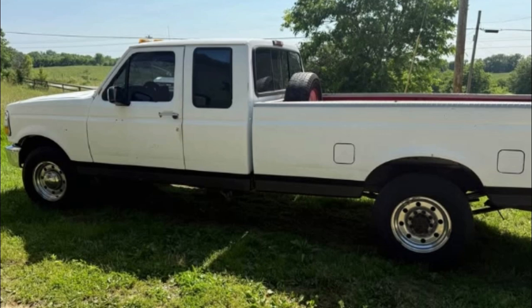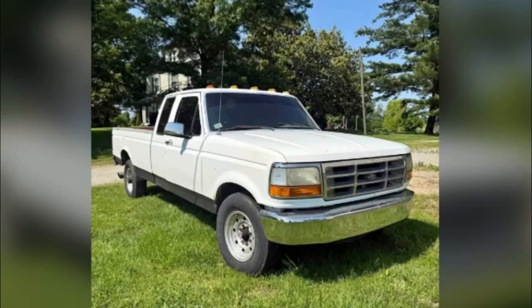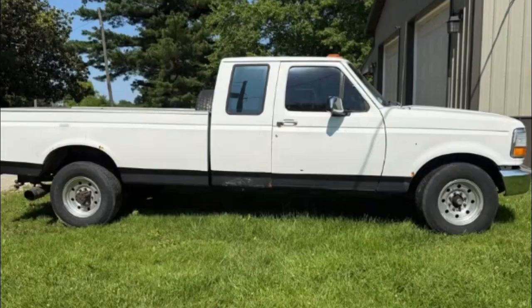It's not perfect, by any means. You wouldn't expect a farm truck with this mileage to be showroom quality, but if you're looking for a solid, dependable work truck with a proven track record and a straightforward setup, this 1997 F250 is a great candidate. For $4,500, this truck offers a ton of value for someone who needs rugged utility without all the bells and whistles, just a strong, reliable truck that gets the job done.